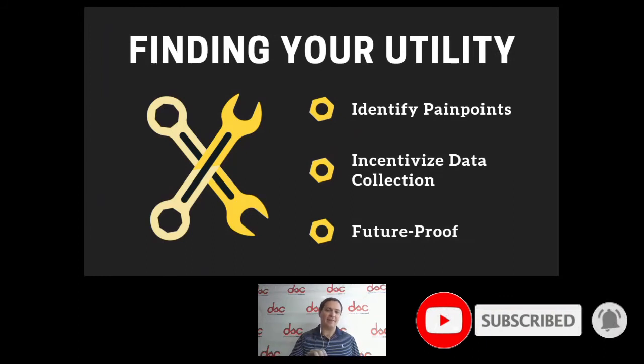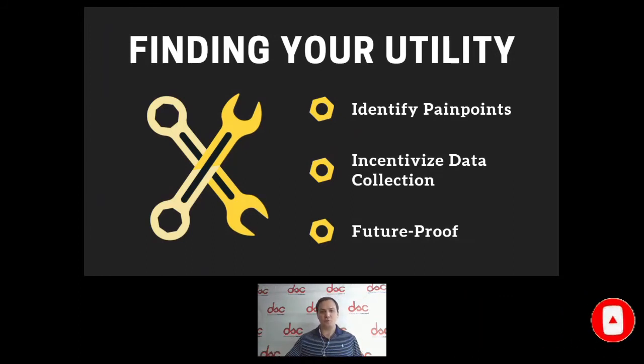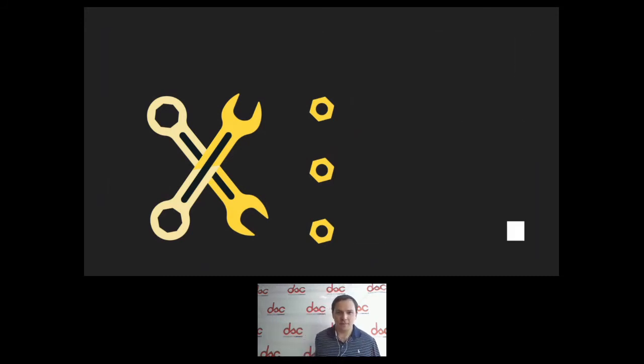And I'd also say in that process, it's important to future-proof your solution. If you're going to be collecting structured data now that you weren't collecting before, make sure that it's clean, that it's the data that you want to collect. Think through your long-term applications so that you don't find yourself having to clean up the data that you have been collecting when you could have done it correctly the first time.